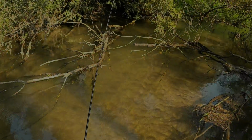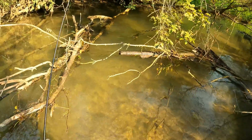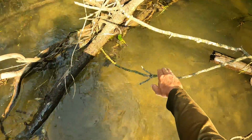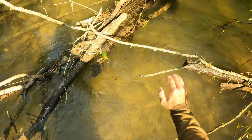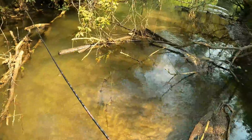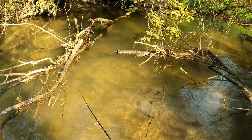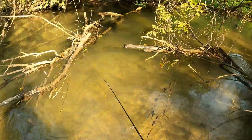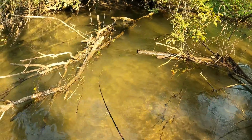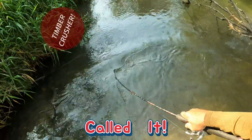And I'm not worried about temps today. I'm going to see if I can get this stick out of here and then cast in there. Okay, so I did just clear those sticks out right there. Oh, and there is a nice fish in there. There he is. Timber crusher. Called it.